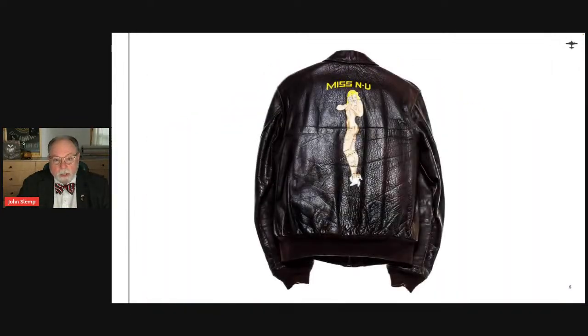This was the back of the jacket, and I assumed early on that there were probably going to be a lot of, how shall we say, scantily clad females on these jackets, but in actuality, of all of them that I shot, I think only 2 or 3 had what might be considered risque artwork. This is pretty tame by today's standards, but as you can tell, the guys back then, even then, had a fine appreciation of the female form.